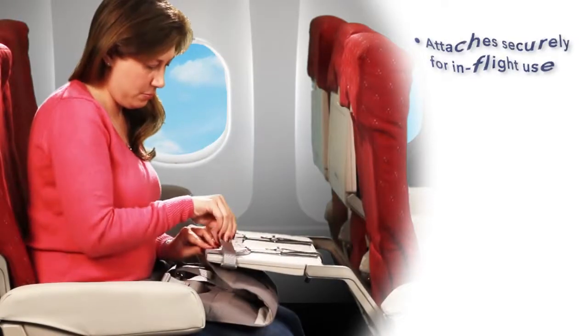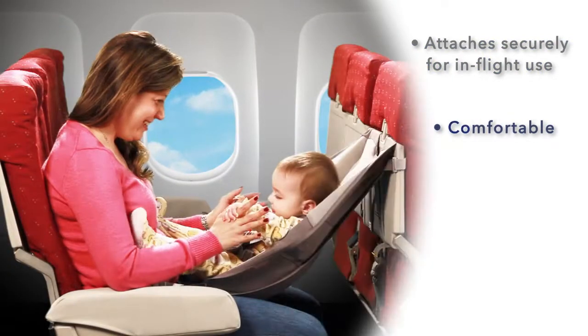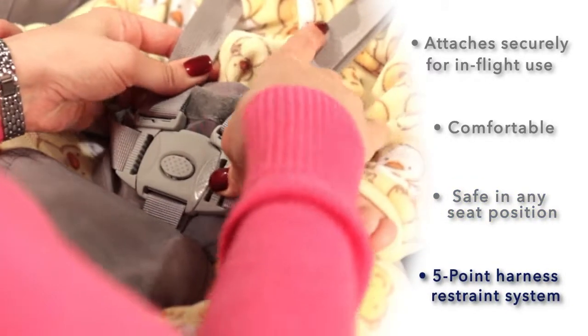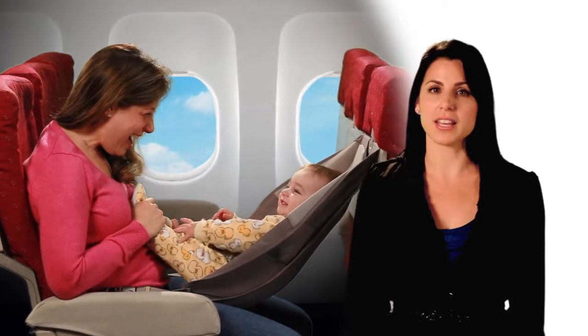Flybaby is designed for in-flight use and attaches securely around your waist and the seat in front of you, creating a comfortable hammock that supports your child. Flybaby is secure, regardless of the seat position in front of you, and a 5-point restraint system keeps infants safe in the hammock. So rest assured knowing that your infant is safe and comfortable.